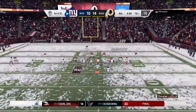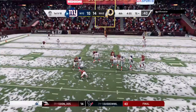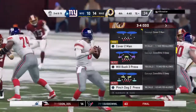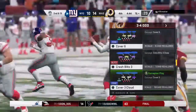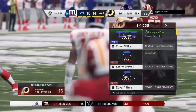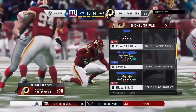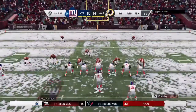Jones on 1st and 10. And he's going to be dropped. Back at the 15-yard line. Reuben Foster, the former national champion at Alabama, gets in for the sack. Got to assume this defense will be charging again here.